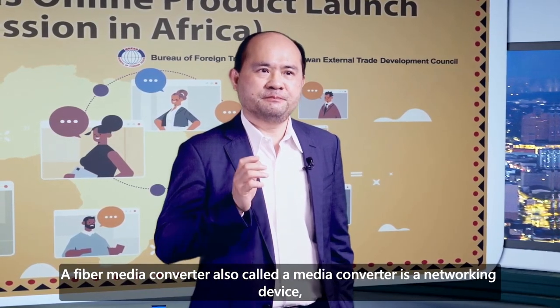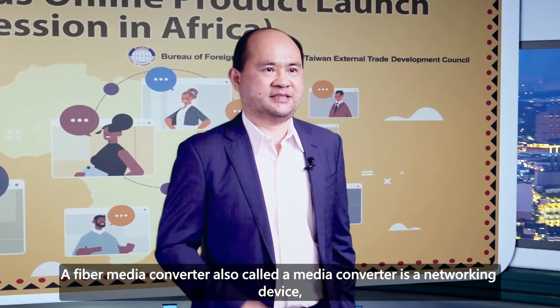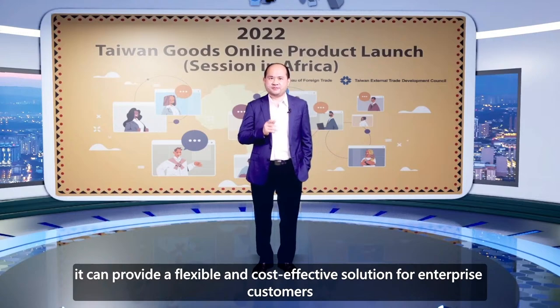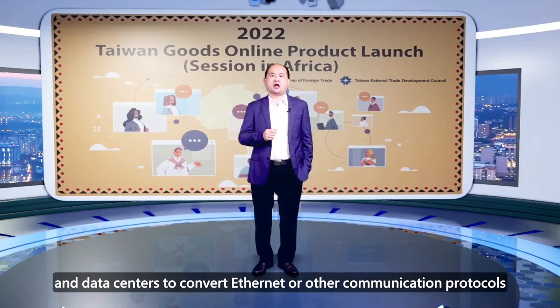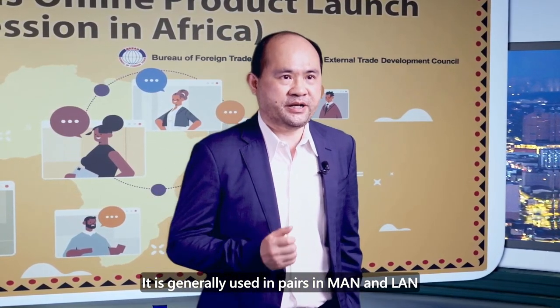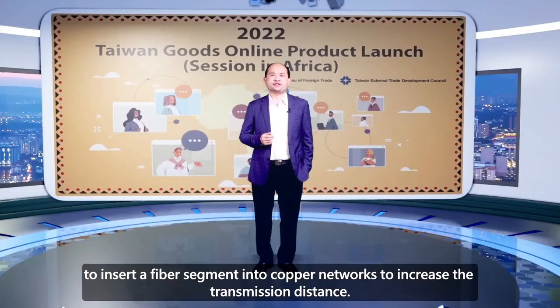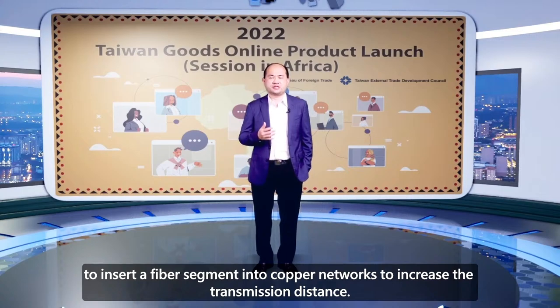Then, what is a media converter? A fiber media converter, also called a media converter, is a networking device. It can provide a fast and cost-effective solution for enterprise customers and data centers to convert Ethernet or other communication protocols by copper to fiber or fiber to fiber connections. It is generally used in pairs in MAN and LAN to insert a fiber segment into copper networks to increase the transmission distance.